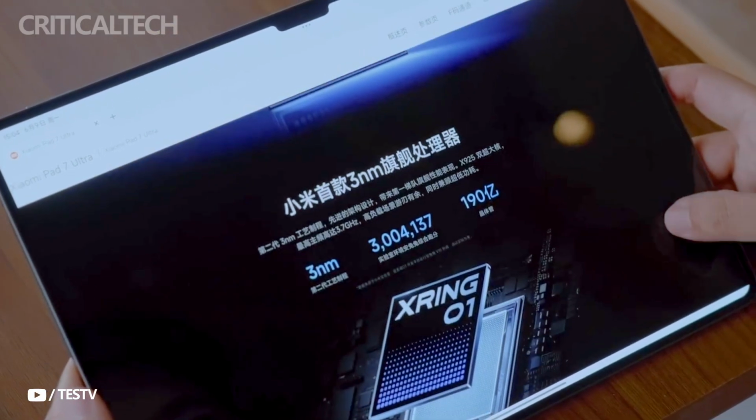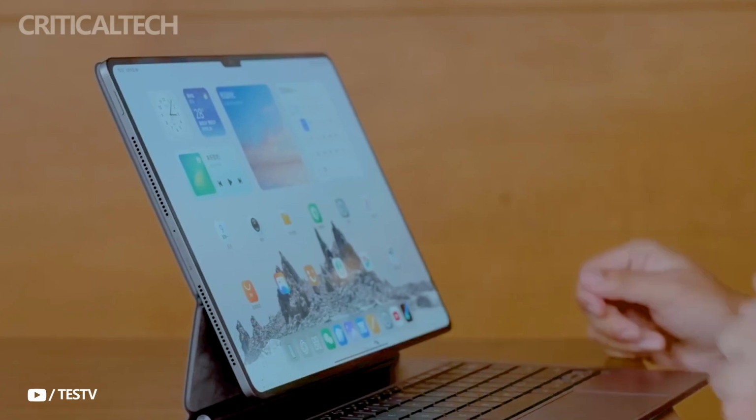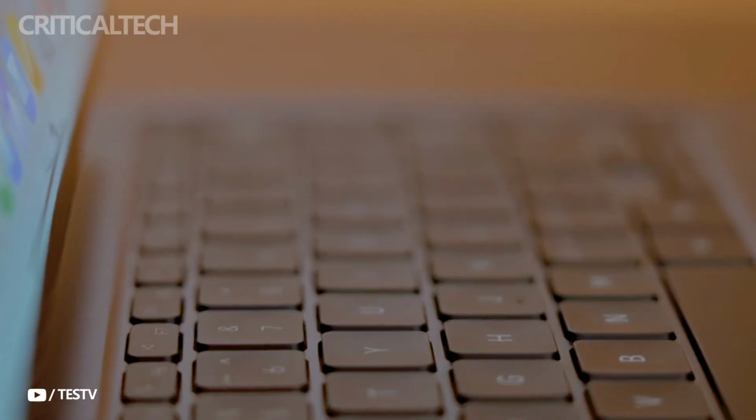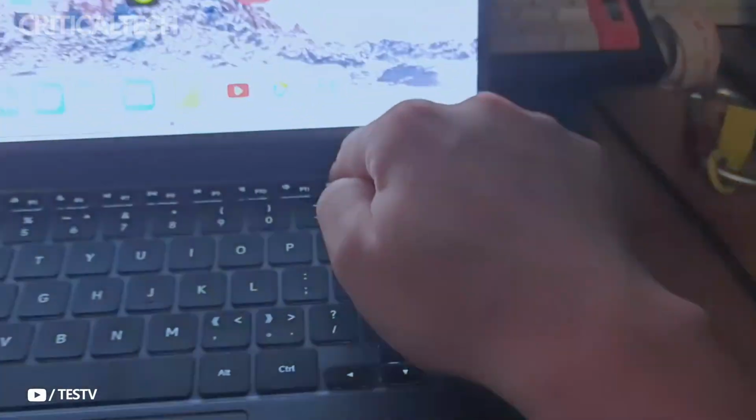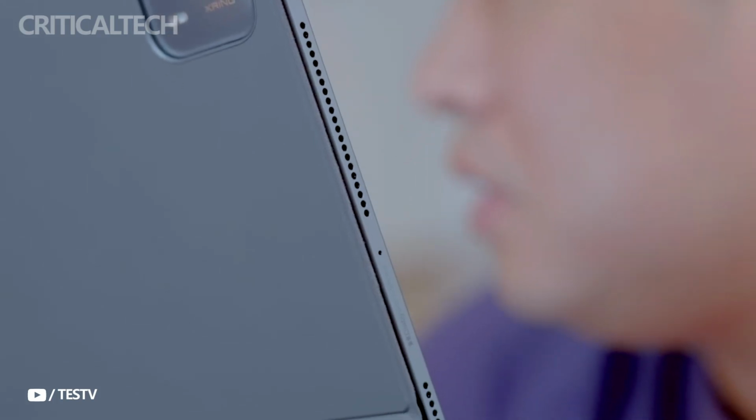The tablet is designed to be paired with a new magnesium alloy keyboard, emphasizing Xiaomi's push to turn this device into a true productivity companion. The keyboard itself appears to be thoughtfully crafted for long working sessions and smooth integration with the tablet's hardware.